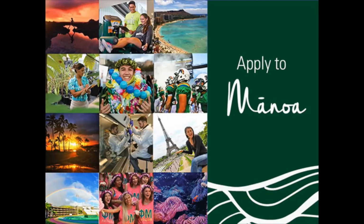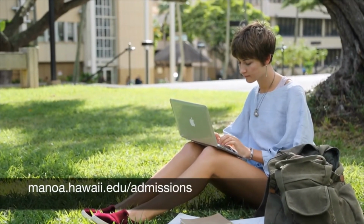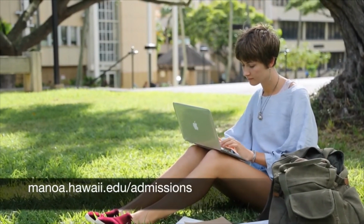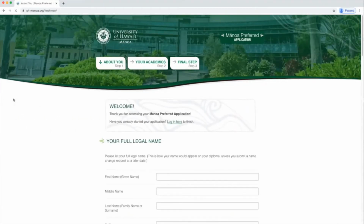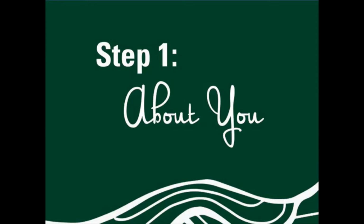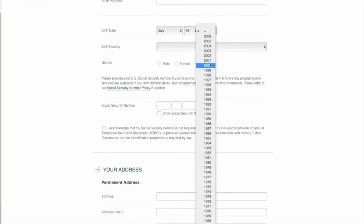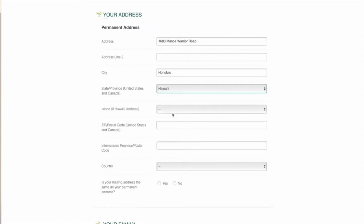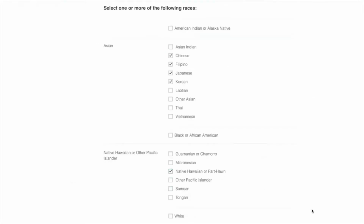To apply to the University of Hawaii at Manoa, visit our main website, manoa.hawaii.edu/admissions. Scroll down and select the freshman application and begin to complete the required fields step by step. In step 1, you'll complete information that tells us about you. In the fields provided, complete your personal information, including name, contact information, date of birth, mailing address, email, and additional information that includes citizenship and ethnicity.